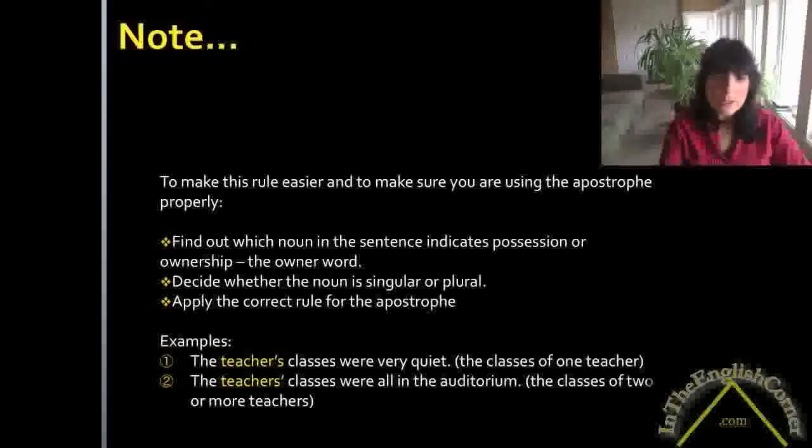Example, the teacher's classes were very quiet. If you're referring to one teacher, it would be the apostrophe S. In the second example, the teachers' classes were all in the auditorium, and you're referring to all the teachers in the school, you would write the word teachers and add the apostrophe at the end, because it's a plural noun.